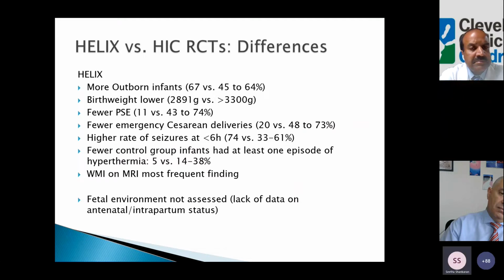So why are the results of the HELIX trial different from the high-income RCTs? HELIX had more outborn infants, 67% compared to 45 to 64% in the other HIC trials. The babies were smaller in size, but again, this is India, so the babies are smaller. Interestingly, there were very few perinatal sentinel events, only 11% compared to 2 to 3 to 4 times higher in the HIC trials. There were fewer emergency cesarean deliveries, only half those of the HIC trials.